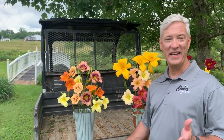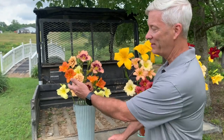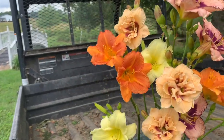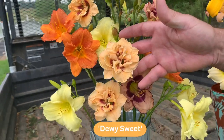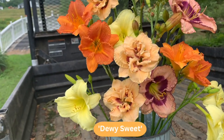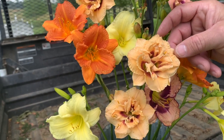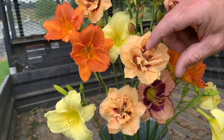All right, and the last vase, you might recognize this orange one in here. This is whatchamacallit. We talked about that earlier in the video. And then this one here, this is Dewy Sweet. This is another double daylily, like Snickle Fritz that we talked about a minute ago. You see the extra petals in the middle. This is sort of an off-white, sort of an ivory color with a purple center to it.